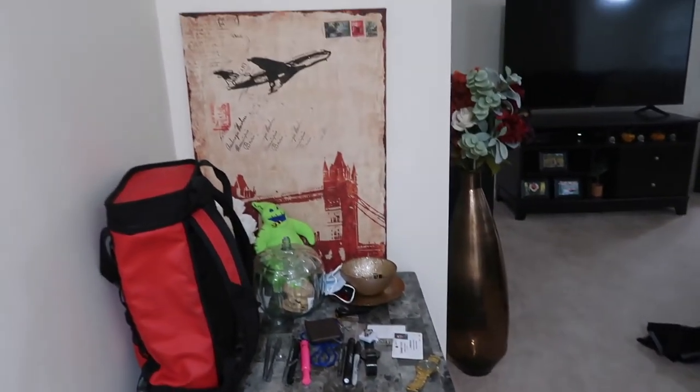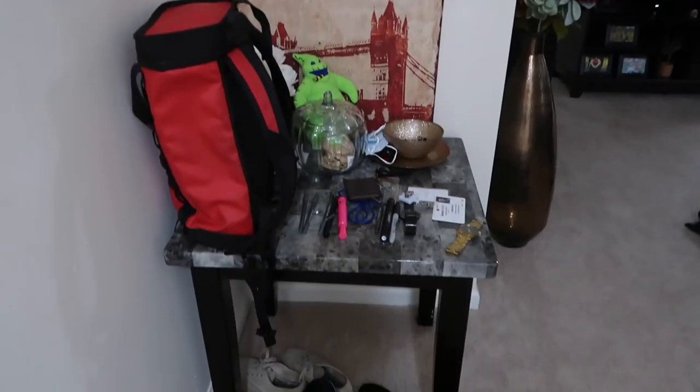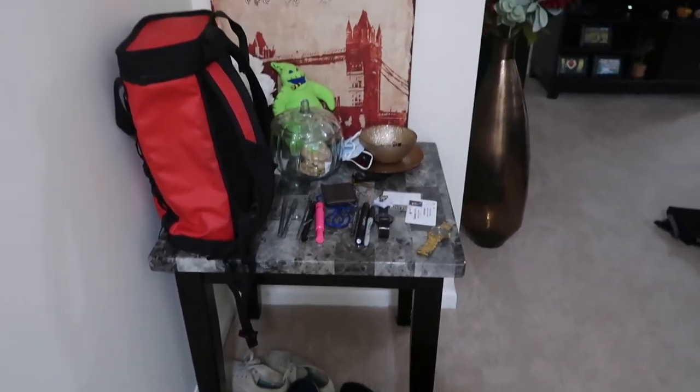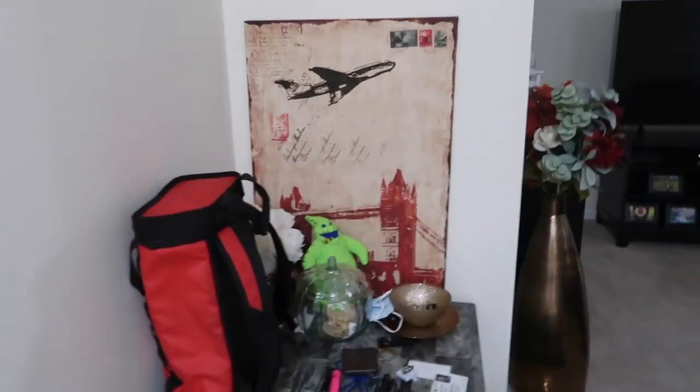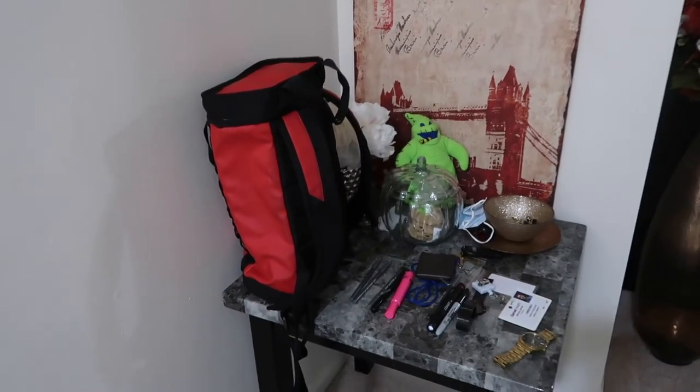So I don't know, I want to figure out how to kind of clean it up. We have to talk about putting this somewhere. It doesn't really matter because it is just the two of us here most of the time, but sometimes it's still annoying to look at.